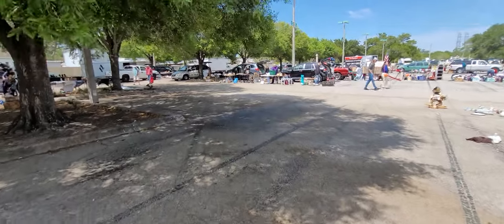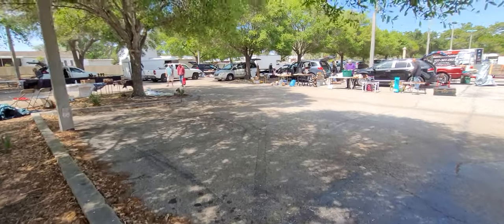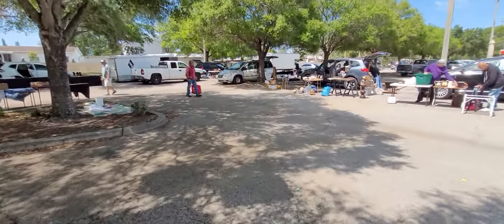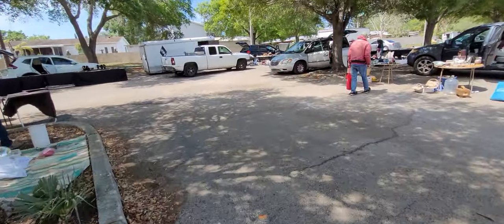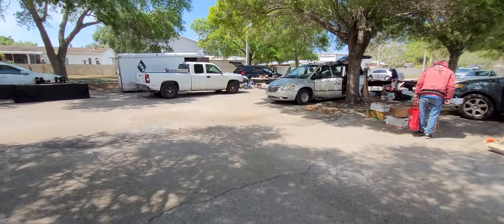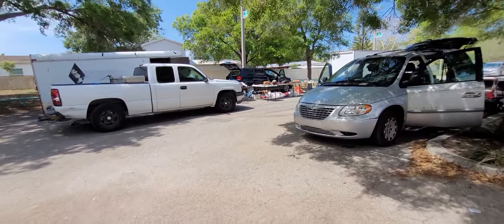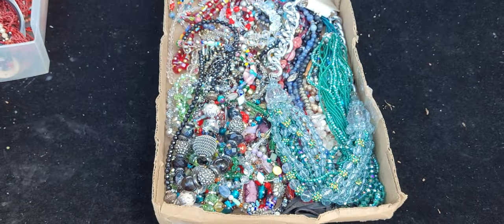So it's pretty much just jewelry today that we're looking at. Nothing else. We're going to go over here and see Tammy real quick, see if she's got anything new. When we get to Round Top in Canton, Texas, next month, we're going to be looking at everything from jewelry to purses to all kinds of stuff. Tammy said she had a feeling I was going to be here today. We're going to look at her stuff, too.